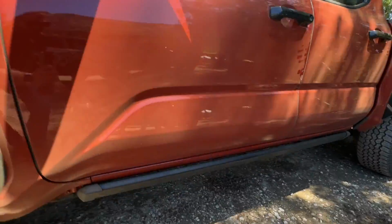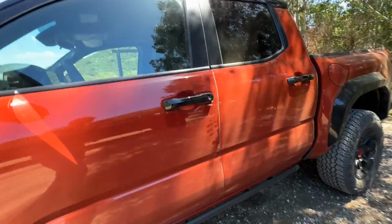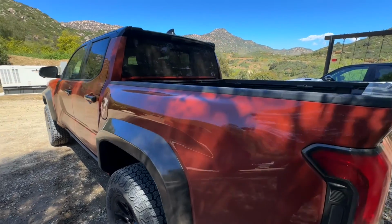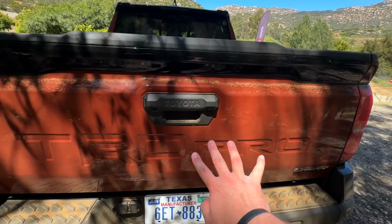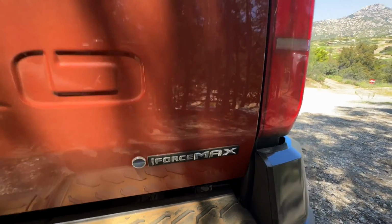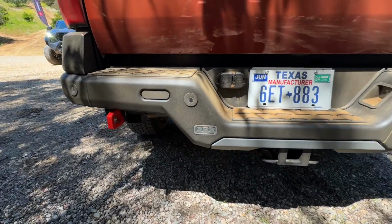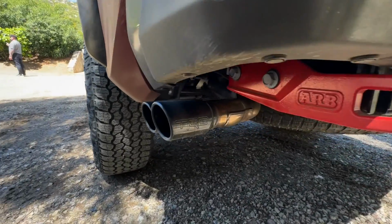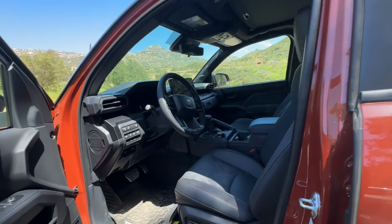Down here, we've got kind of a rock rail to protect the underside right here. And as we move around to the back, we have a 5-foot bed. That is the only way to get the TRD Pro Tacoma. We've got our big TRD Pro logo stamped here into the back. Our iForce Max letting us know that it is a hybrid. That is the only way to get the TRD Pro, as I mentioned. We also have our ARB rear bumper back here with some tow hooks, and we have our nice TRD side exhaust as well.